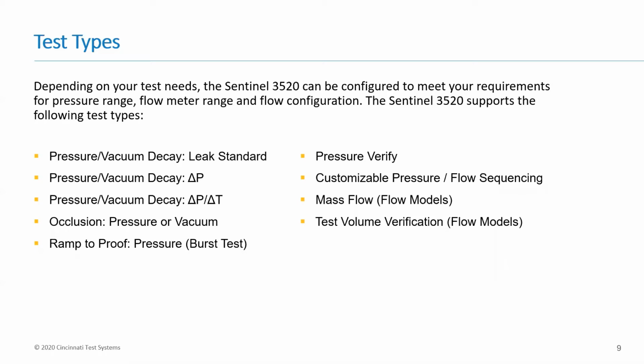One of the important things to think is we can also do flow control with it. So if you have a unique flow requirement where we need very precise control of how much air is going into a part for something like a volume measurement or a valve characterization, we can do that with the 3520 as well.